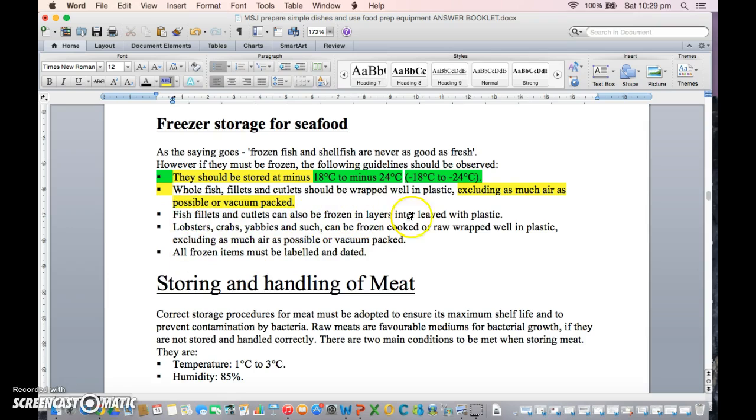Fish and cutlets can also be frozen in layers, in plastic wrap. So we've got to remember layers. If we're putting fish in the freezer, it needs to be in layers. You can't just put each fish on top of each other and then wrap them all in plastic. They need to be individually wrapped in plastic. Lobsters, crabs, yabbies, and such can be frozen or cooked in plastic wrap, excluding as much air as possible, or vacuum packed. All frozen items will be labeled and dated.